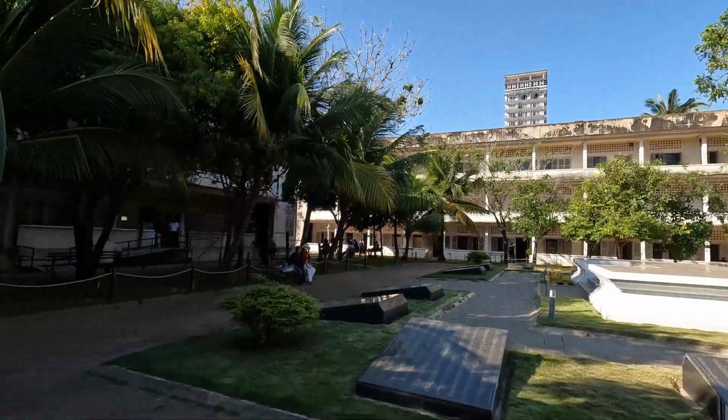On the top floor of Building B, you will find the archives, and they are open to the public, but you have to make an appointment to see those, and everything is documented. List of all the prisoners, the biographies, all the staff, executions, it's all documented. Everything's documented.